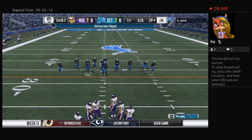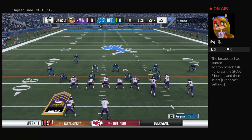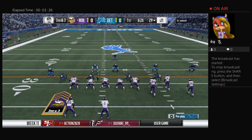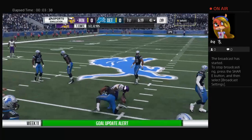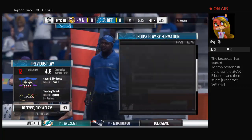Third play of this opening drive as they're looking at a 3rd and 3. To throw here. Over the middle, complete. That's time. And he will have first down yardage as he's brought down at the 41. 12 yards there as they move the chains.